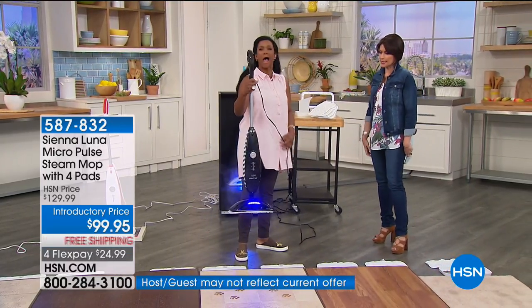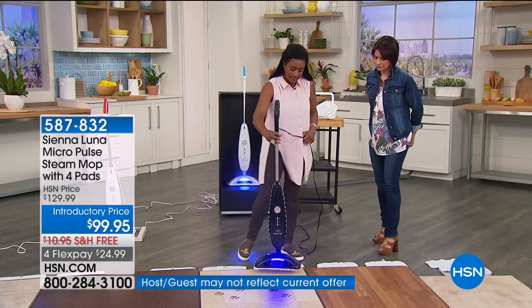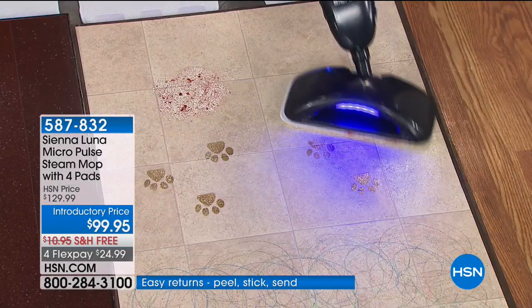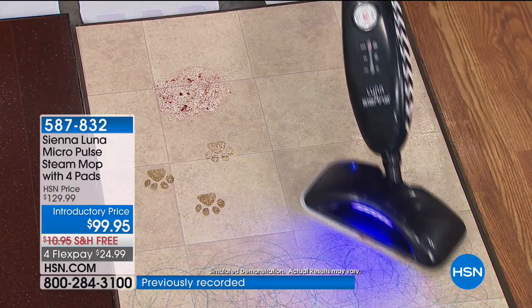Is that not pretty? Yeah, I mean, if you're going to have a beautiful steam mop, it should be good looking. I love this black chevron. But another reason why you just love this steamer is because it brings a lot to the table. One of them is 3 different levels of steam.